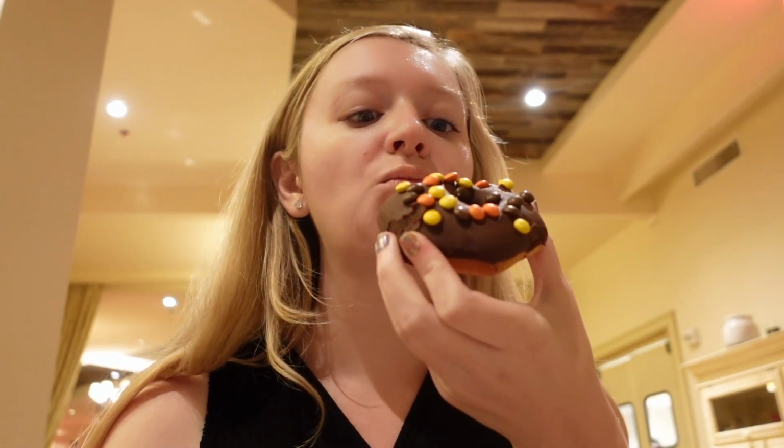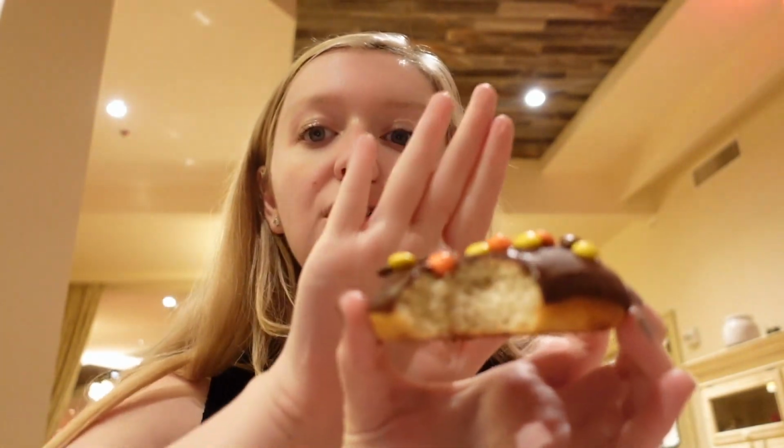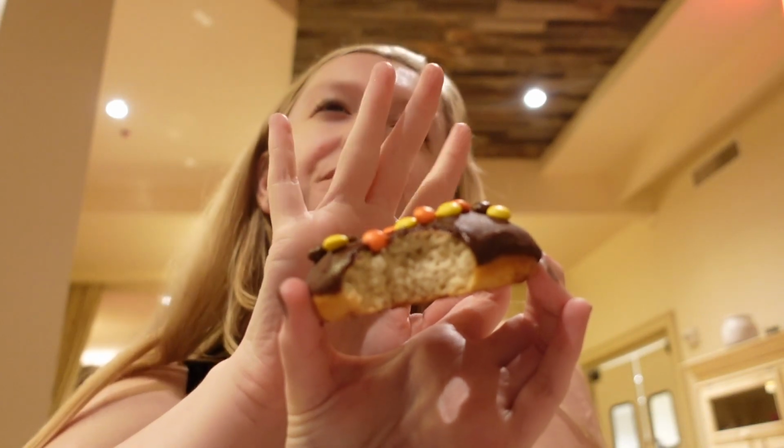So your hand like folded over like this? It's definitely a Reese's Pieces. It doesn't have anything on the inside, but it is more fluffy. It's not really like a cakey donut, which I like. So I will come back to this one. I'll probably eat some more.